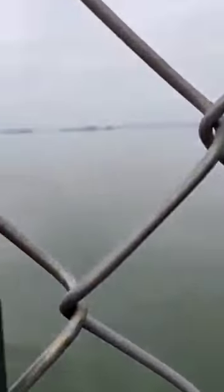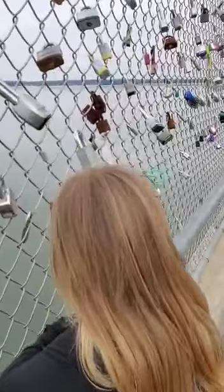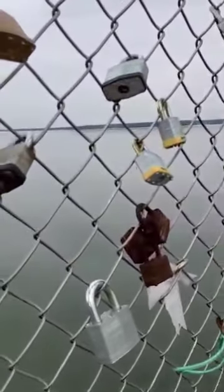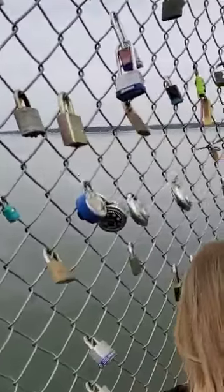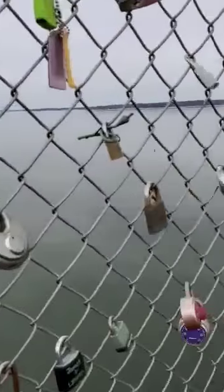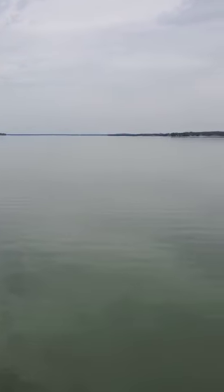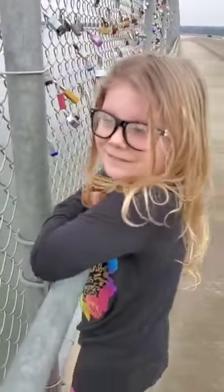All I want to do is just watch here with the water. So pretty. This is called Lake Murray in South Carolina. We only live about 15 minutes from here, so we get to come and hang out whenever. Look, there's a hole in here. What? But we are currently at the dam, checking out all the locks.